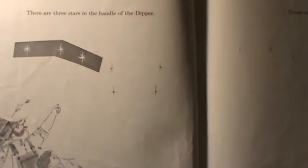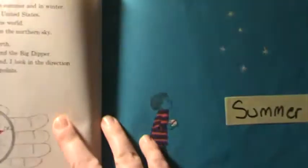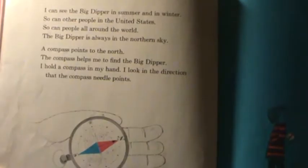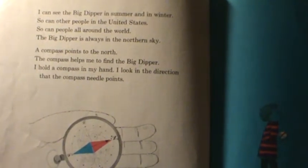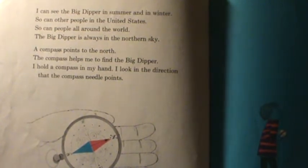There are 3 stars in the handle of the dipper. There are 4 stars in the bowl. I can see the Big Dipper in summer and winter. So can other people in the United States. So can people all around the world.